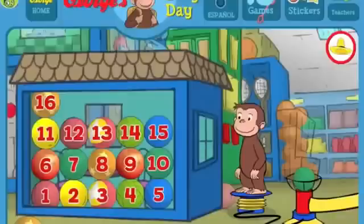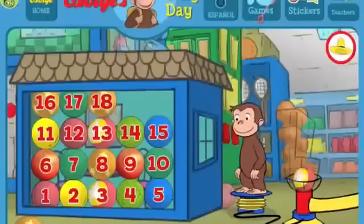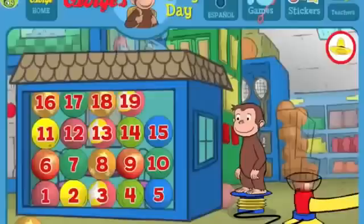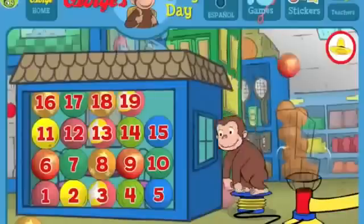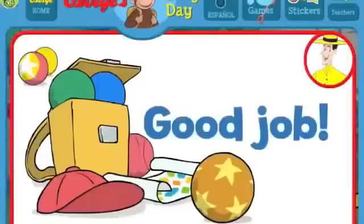How many do you think we can get? Woo-hoo-hoo! 17. Woo-hoo-hoo-ha! 18. Woo-ha! 19. Woo-hoo-hoo! That's 20. Good job. You just got a new page for your sticker book. Let's keep counting from where we left off. Click the green button to keep playing.